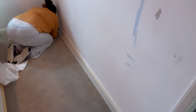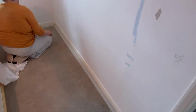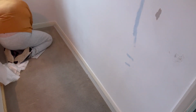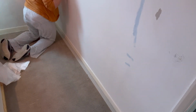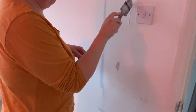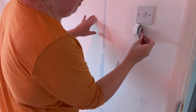And one bit that I did forget to record was when I got to the painting of the woodwork, like the skirting and the door frames. I didn't record that, but I did paint all the door frames and the skirting.